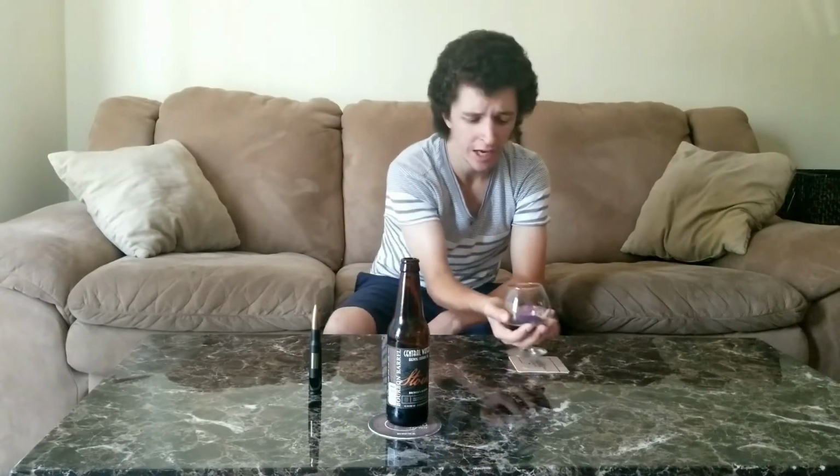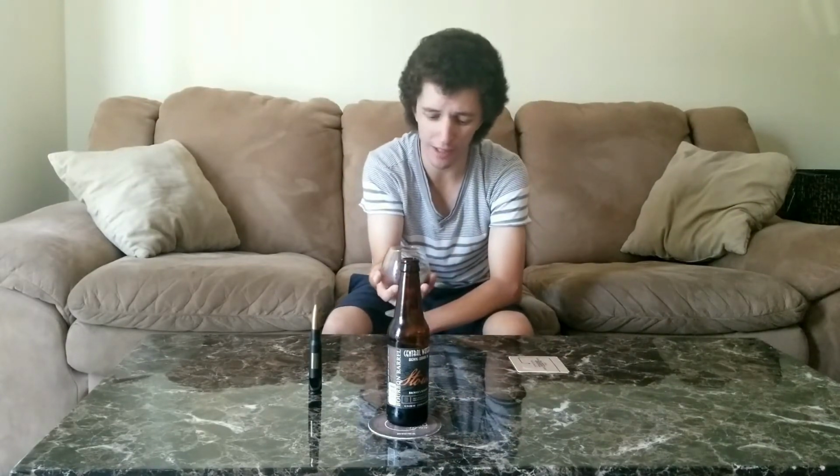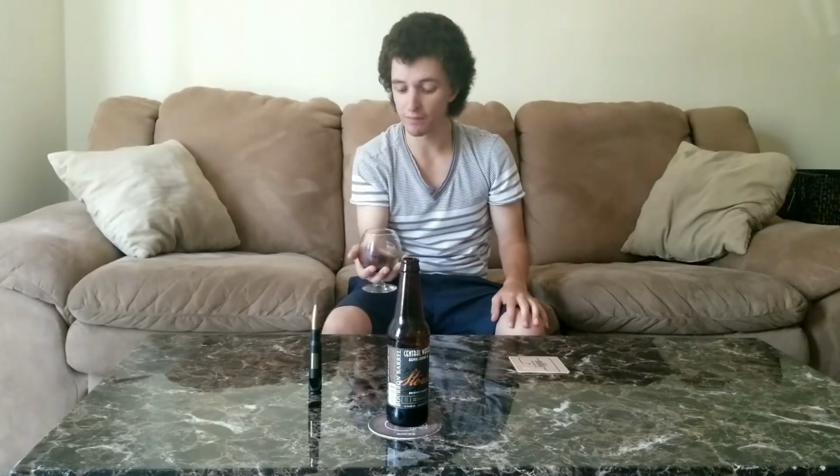Definitely getting a lot more chocolate. It hasn't been sitting that long, but only poured a little amount. Warmth in my hand is also warming that up to get more of those chocolate flavors and barrel flavors to be brought out in it. It seems chocolate is being brought out more than that barrel.